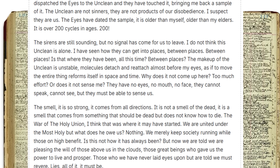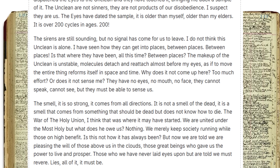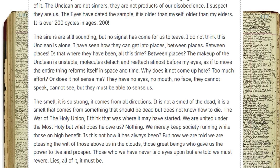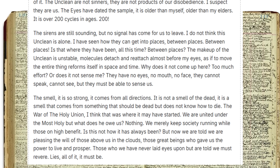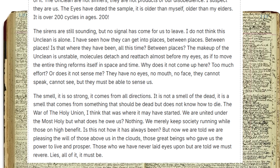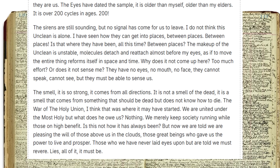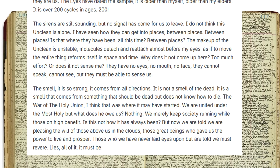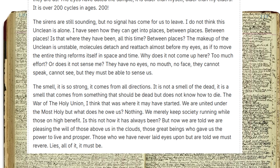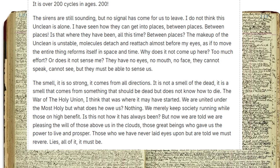We are united under the Most Holy. But what does he owe us? Nothing. We merely keep society running, while those on high benefit. Is this not how it has always been? But now we are told we are pleasing the will of those above us in the clouds, those great beings who gave us the power to live and prosper. Those who we have never laid eyes upon, but are told we must revere. Lies. All of it. It must be.